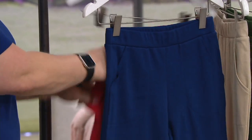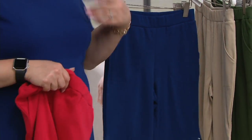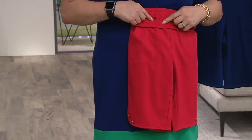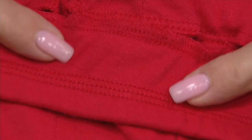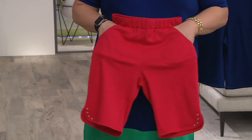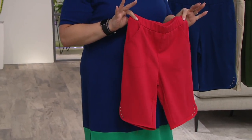This short, I'm not gonna do the red. I always seem to pull the black when I'm wearing black and the navy when I'm wearing navy. So let me do a contrast for you. Look at that great stitch. This is stitched like a double stitch up in here so that it's not gonna twist and roll on you, which I know I hate, and I'm sure you hate it too. Pull on with those great pockets. 10.5-inch inseam, so just about a Bermuda.